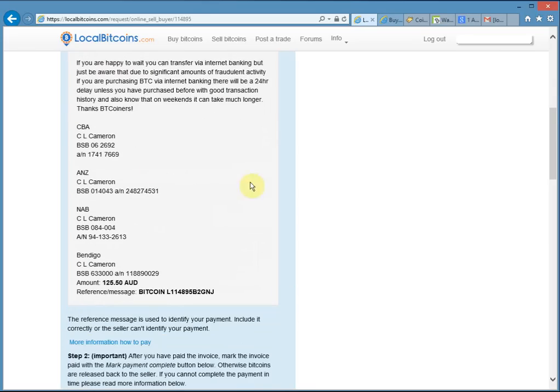So basically you can go to any Commonwealth Bank, ANZ, or NAB, or Bendigo Bank and deposit into these accounts. So you've got the BSB and the account numbers there, and the reference that you need to give when you're making the transaction, which is very important, is this number at the bottom. So that allows the other party to actually see which transaction that money is coming from. So you can actually do that online, or you can go directly to one of the branches.